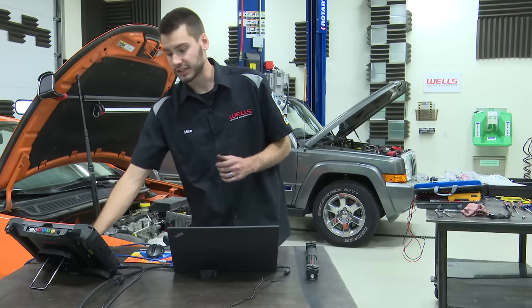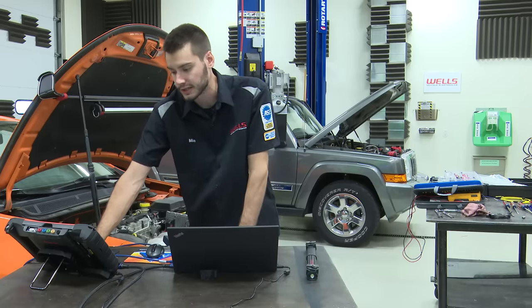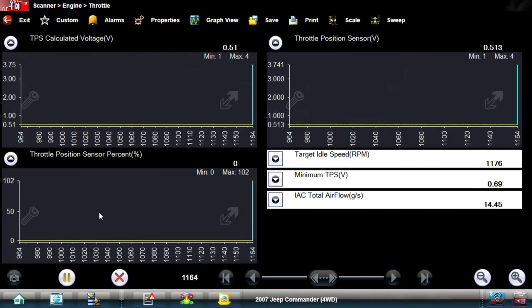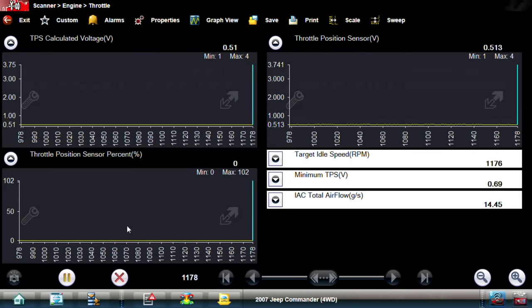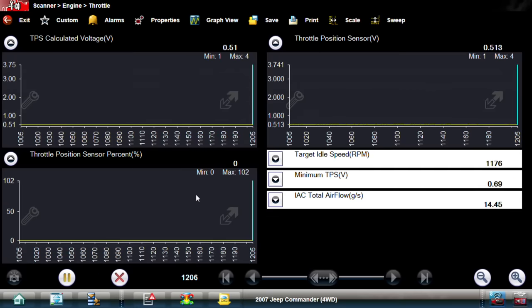So when this thing originally came in, I saw this throttle position PID right here. This was my first giveaway when this thing was failing, stumbling, stalling, and surging. This PID right here was changing at idle, all by itself.